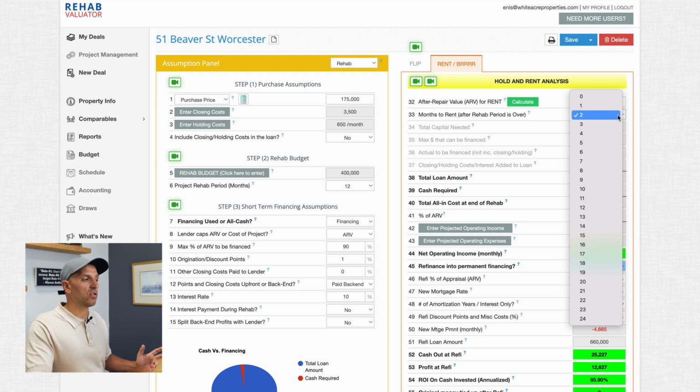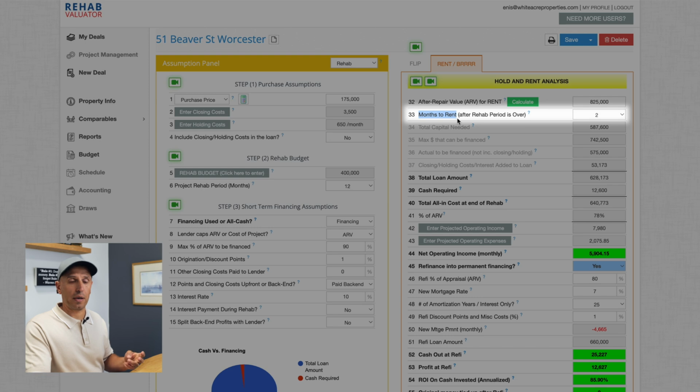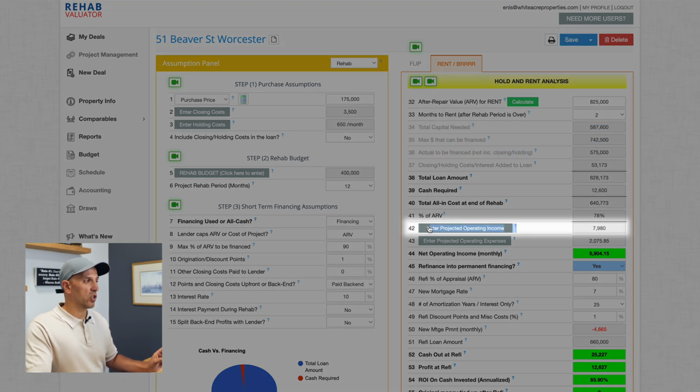How long is it going to take us to rent? Worcester is actually one of the best cities to rent right now because there's so much demand. So I'm being conservative and I'm putting down 2 months to rent, but honestly, this will rent in a month. A lot of these fields are auto-populated, so we don't have to do anything. So let's get down to this number here, which is projected operating income.